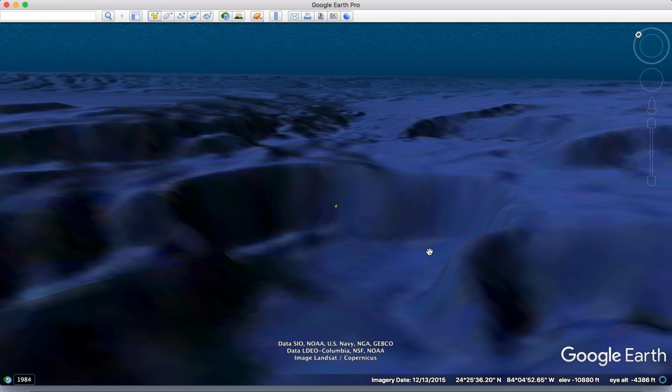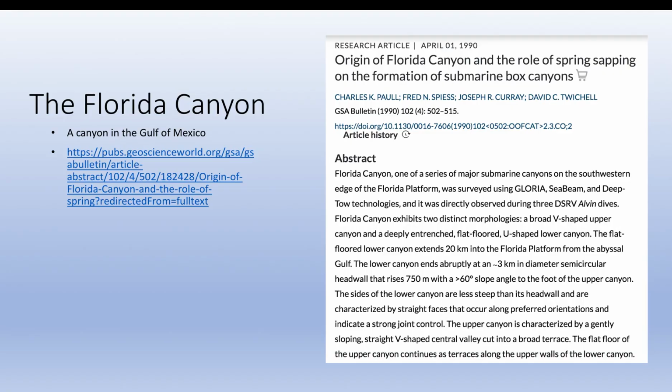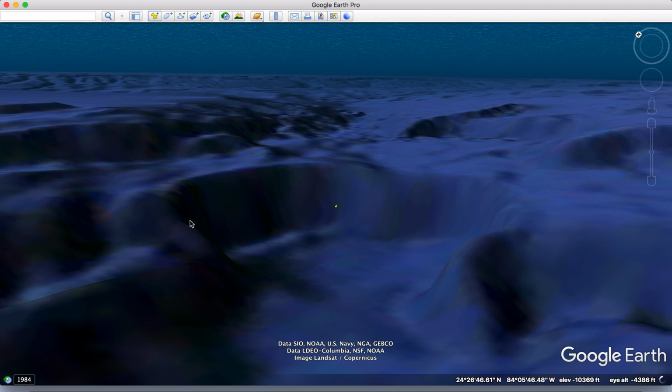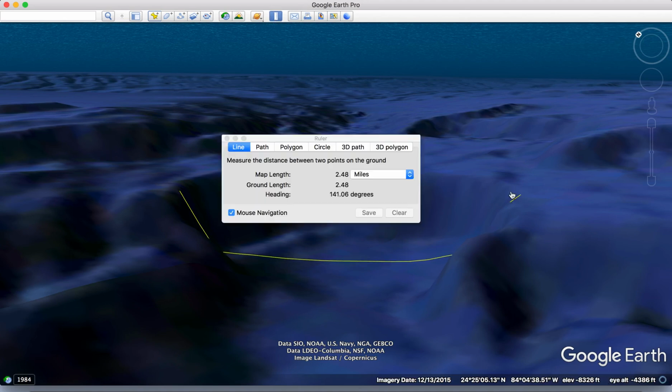Or is it just exaggerating the verticality of it and giving us an inaccurate impression of what the feature actually looks like? Well, it turns out that the scientific paper that I briefly showed you in the PowerPoint describes this semicircular cliff in more detail. It says that the lower canyon ends abruptly at a 3-kilometer in diameter semicircular headwall that rises 750 meters with a 60-degree or greater slope angle. Indeed, that's exactly what we have here. The lower canyon ends abruptly at this semicircular headwall, which is around 2.5 miles, as mentioned in the article.